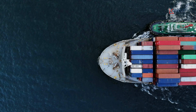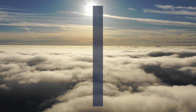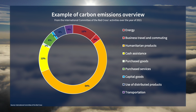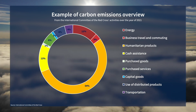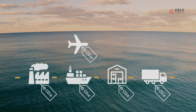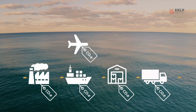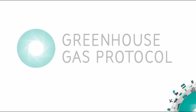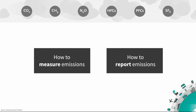Visibility of where greenhouse gas emissions really occur is key. To significantly reduce their carbon footprints, humanitarian organizations must measure the greenhouse gas emissions resulting from their activities. This process is called carbon accounting. Most organizations do so by applying the GHG protocol. The GHG protocol is a set of rules that define how to measure and report greenhouse gas emissions.